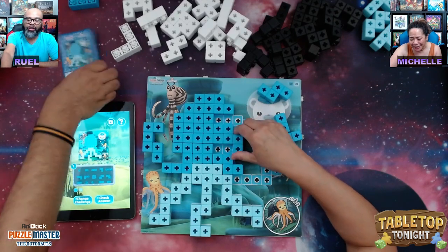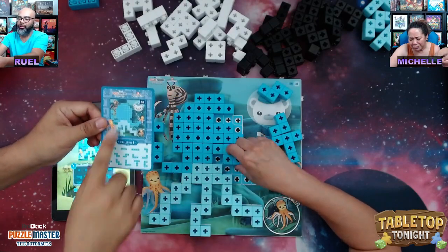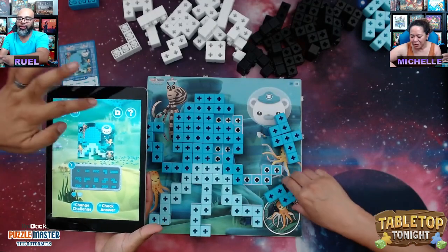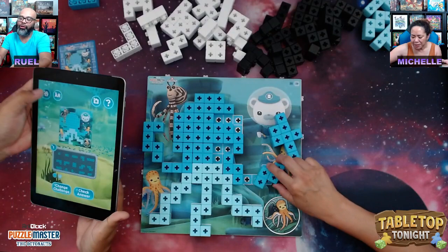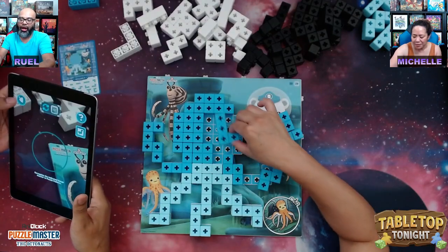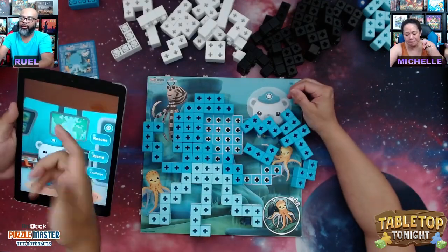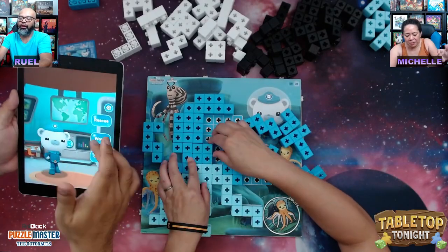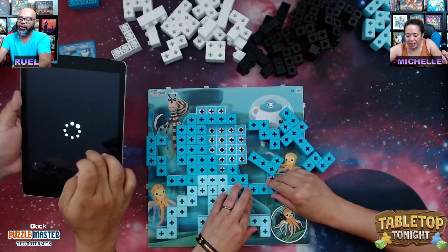For those of you just joining us, this is the puzzle we're trying to complete, the octopus. And then when you complete it, you're going to use the app. You go over here, press the little camera button. You're going to shoot the picture of this, and I'll show you real quick here while Michelle works on the puzzle. Let me go to the little world thing. You're going to find friends.